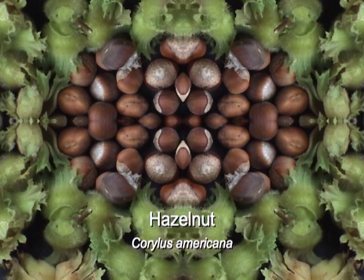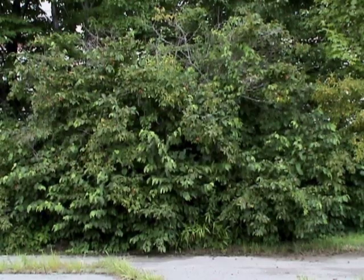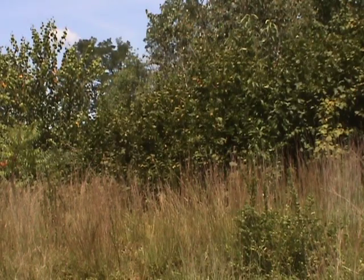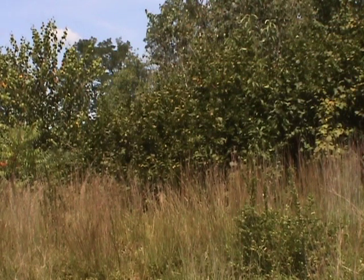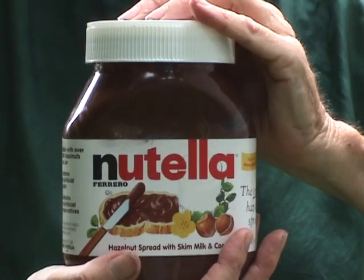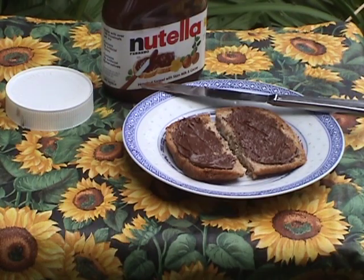Meet hazelnut, or filbert, as the domestic variety is called. It's the shyest of the nut-bearing trees, although it's really more of a medium-sized shrub. This native member of the birch family grows in dense groups by the edges of fields and in woodlands. It blends into the landscape so well that it's barely noticeable. If you've ever tried the chocolate spread Nutella, then you've eaten this nut, since it's one of the main ingredients.